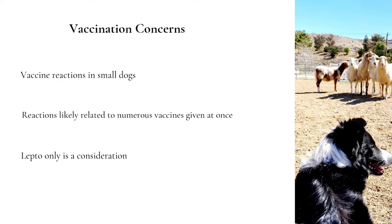Leptospirosis vaccine for dogs protects against 4 serovars versus a combination vaccination, DHLPP, which protects against only 2 serovars. And it contains numerous other antigens that your dog may not need vaccination for. Dogs that have reactions have typically received too many vaccinations at once, and this is especially true for small dogs. I recommend staggering vaccinations when they are necessary.